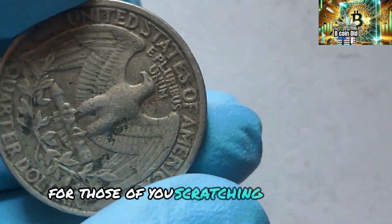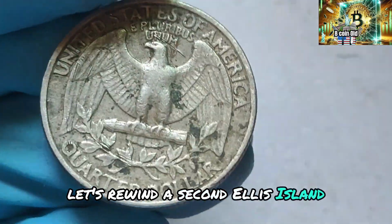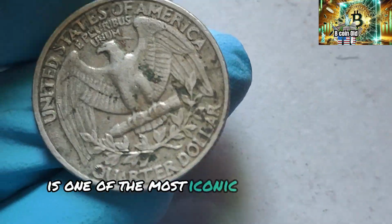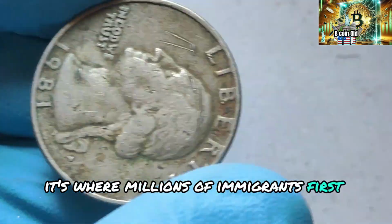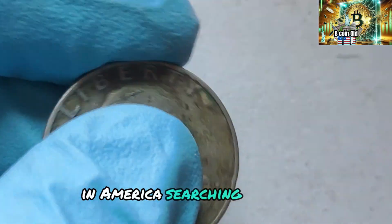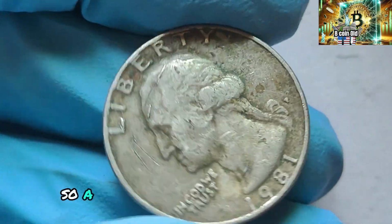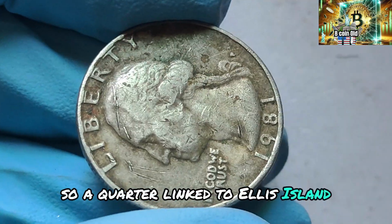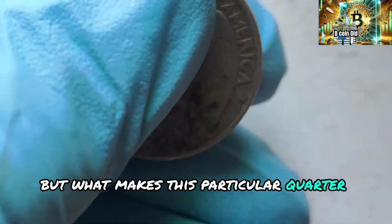For those of you scratching your heads, let's rewind a second. Ellis Island, as you know, is one of the most iconic landmarks in U.S. history. It's where millions of immigrants first arrived in America, searching for hope, freedom, and a better life. So, a quarter linked to Ellis Island? That's already super cool. But what makes this particular quarter so valuable?